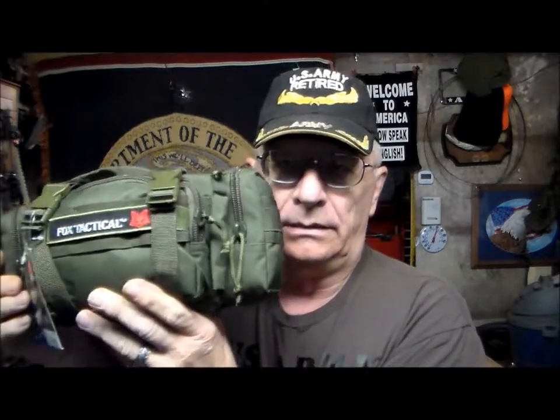Everybody that was watching my videos prior saw my bug out bag that I keep in my truck at all times. Well, I like this, so I went out today and purchased one that matches my rucksack. Now this is going to become my food bag. This is where I intend on hooking up to the outside of my rucksack. Everything is going to come out of here and go into my new Fox Tactical butt bag. This is going to become my everyday carry, or correction, my bug out bag in my truck.